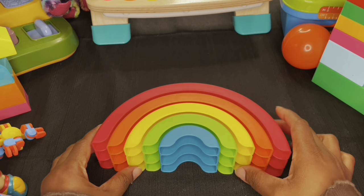1, 2, 3, 4, 5. 5 colors. Let's take a look. What color is this? This is the color blue. Blue, blue, blue. This is the color blue.